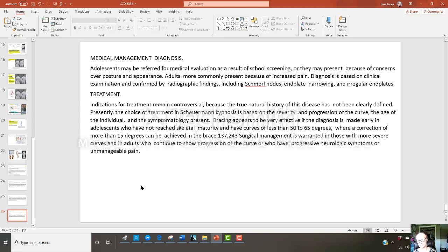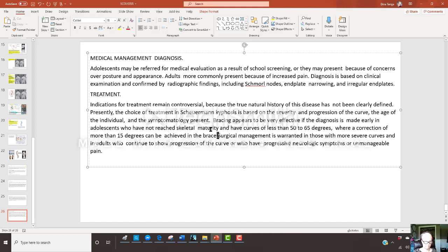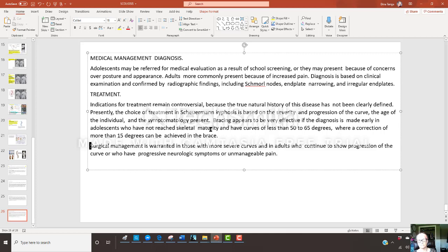Diagnosis is based on clinical examination and confirmed by radiographic findings, including Scheuermann nodes, endplate narrowing, and irregular endplates. Treatment: indications for treatment remain controversial because the true natural history of this disease has not been clearly defined. Presently, the choice of treatment in Scheuermann kyphosis is based on the severity and progression of the curve, the age of the individual, and the symptomatology present. Bracing appears to be very effective if the diagnosis is made early in adolescents who have not reached skeletal maturity and have curves of less than 50 to 65 degrees, where a correction of more than 15 degrees can be achieved in the brace.